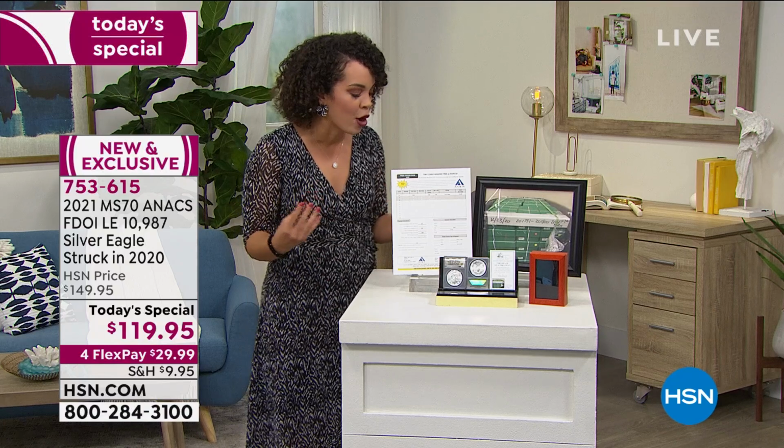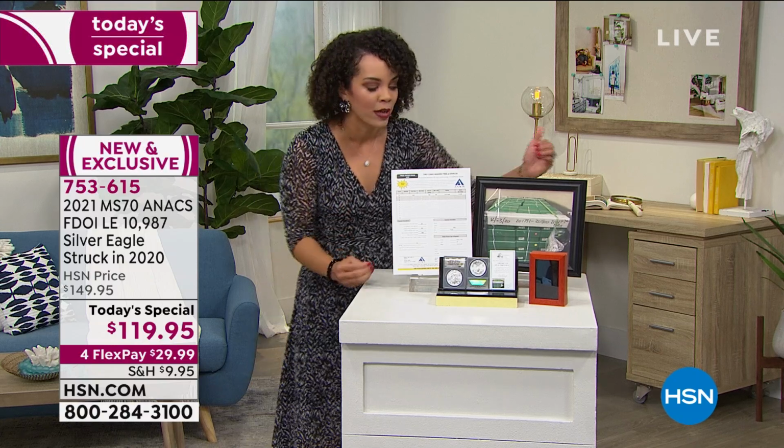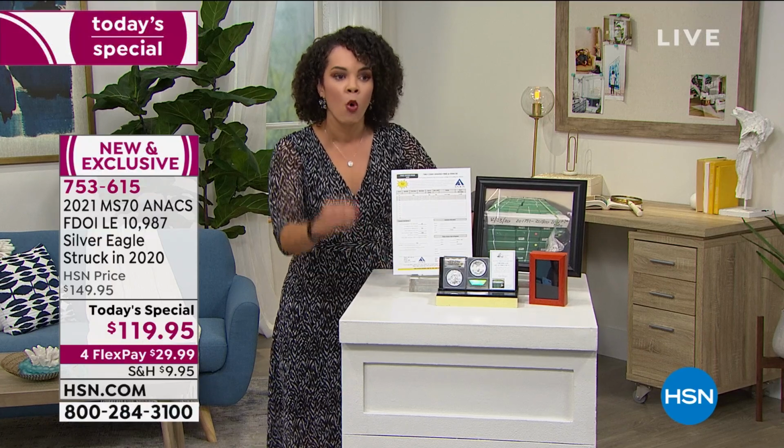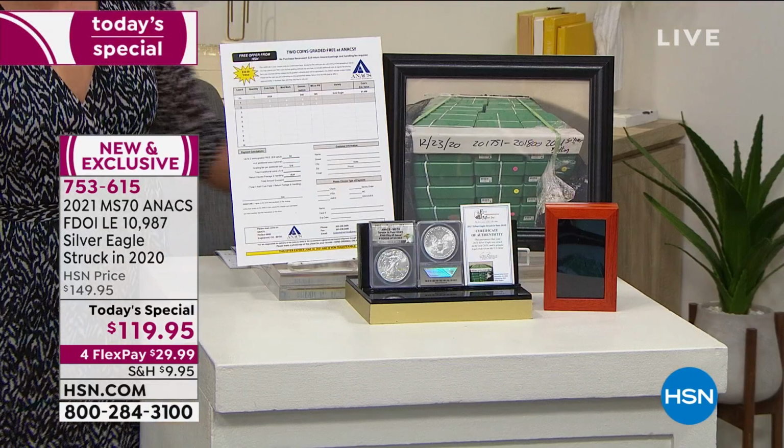And Mike, I just have to know your reaction, because this is a rare opportunity for everyone who's watching right now. What was your reaction when they made this discovery that this 2021 Silver Eagle Type 1 was struck in 2020, and they put the date on the pallet that was shipped? On the pallet of coins.